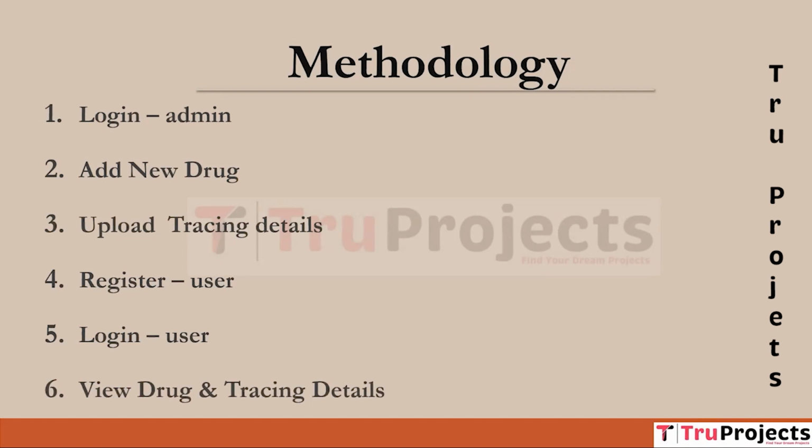After logging in, users can access the system functionalities, and they can view drug product details including the current tracing information. This provides users with transparency about the status and history of drug products in the supply chain.